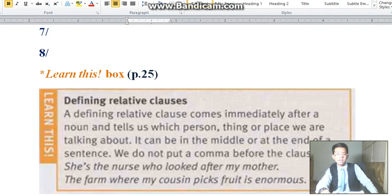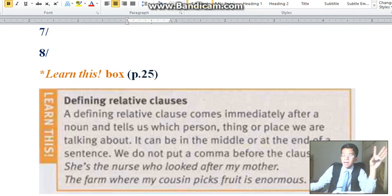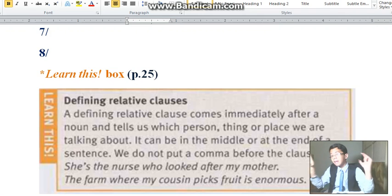Defining relative clauses. A defining relative clause comes immediately after a noun and tells us which person, thing or place we are talking about. It can be in the middle or at the end of a sentence. We do not put a comma before the clause, alright? Just like this. She is a nurse. She's the nurse who looks after my mother. If we take this as a shortened sentence, the longer sentence will be: she is a nurse. She looked after my mother. So we have shortened it into she is the nurse who looks after my mother.